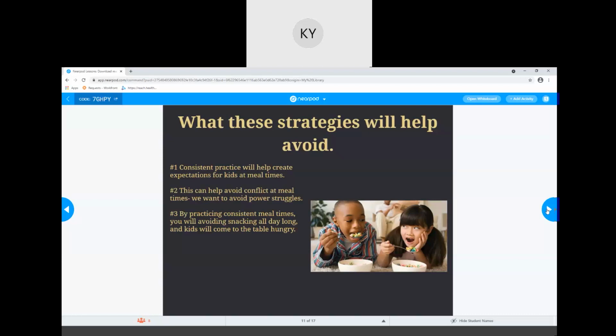Hunger is a really good motivator. And I don't say that in the sense that we're going to starve your child out. That's definitely not what I'm saying. But a child with hunger is more likely to try a food that is put in front of them.